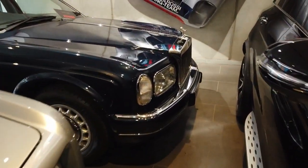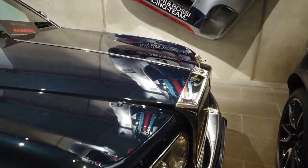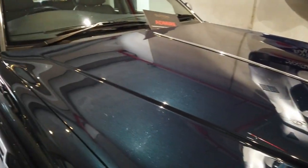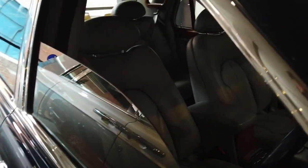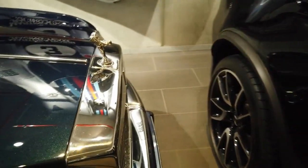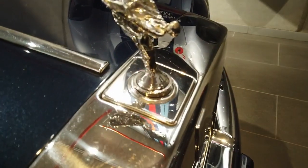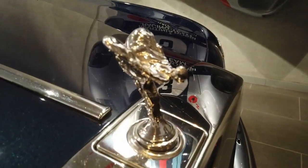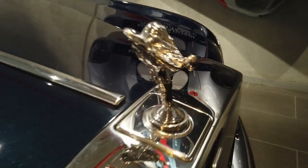This is, what, late 90s, early 2000s. This is the shape I like. I like the look of this. This is what I think is perfection. Perfection in an automobile. Absolute perfection. I'd love a Rolls Royce. Look, I love the Seraph.